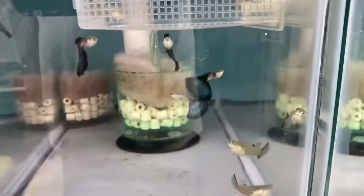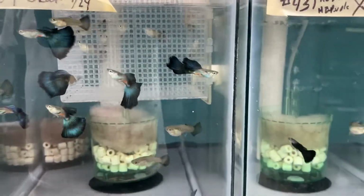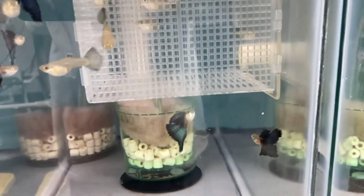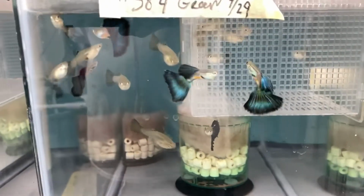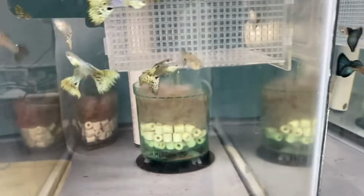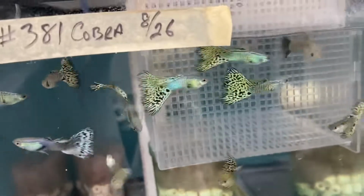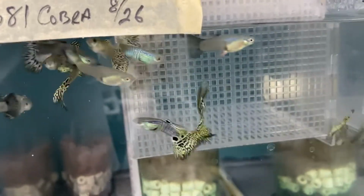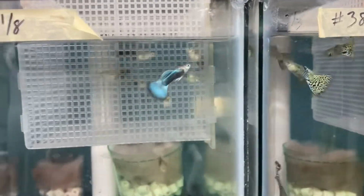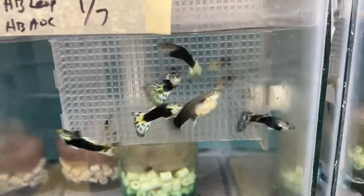My American greens, I'm not sure if I'm gonna keep this tank going. They're getting a little big in the tails. And I usually don't ship fish this big. These little cobras, well, they'll be shown in the AOC bicolor class. I have black blues. There's some young half black AOC yellow leopards.